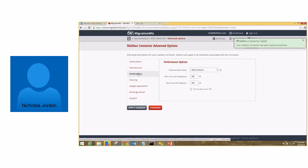So we have a lot of advanced options. The one I'm going to highlight is performance. By default, we're going to migrate 100 mailboxes concurrently. However, we can scale up: 100, 1,000, 10,000, 100,000. We'll migrate as fast as the source server and the destination server will allow. We'll never be the bottleneck.